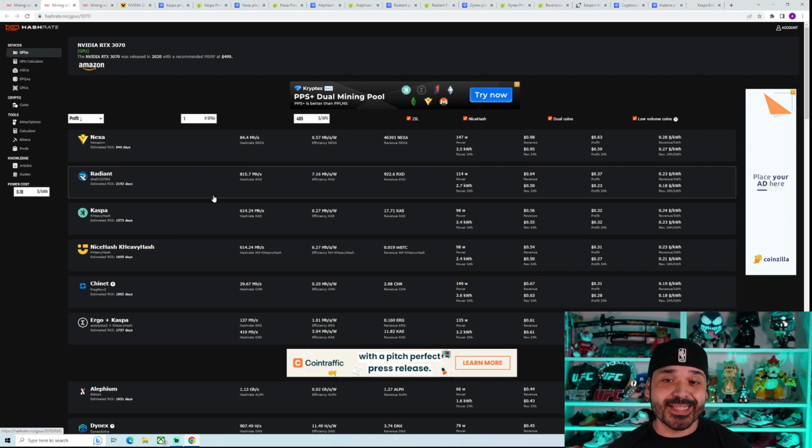So even with a single 3070 at 10 cents per kilowatt hour, NEXA is currently profiting about 60 cents a day. Okay, that doesn't sound like a whole lot because it's one GPU, but once we do a whole rig, it's about $7.20 profit a day, which is not bad considering what it's been recently.